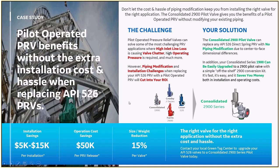And so really there's two ways that we can go about this for the customer to solve their problem. Option number one is if you come across a consolidated 1900 API 526 valve that's installed in one of these applications, maybe you're servicing the valve too much because it's going into rapid cycling. Maybe you're replacing the nozzle and the disc a lot because we're getting damaged seats from rapid cycling or chattering. Maybe there is a need to have higher operating pressures and get rid of that seat leakage across a seat.